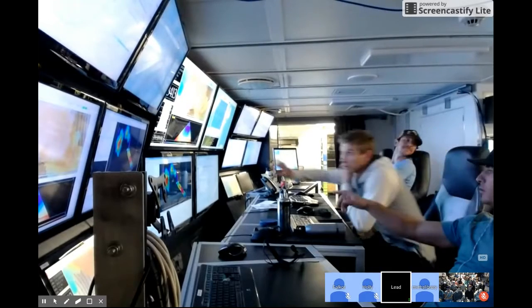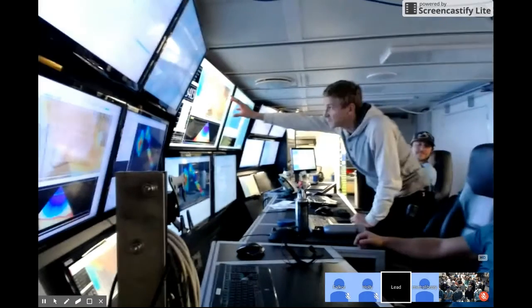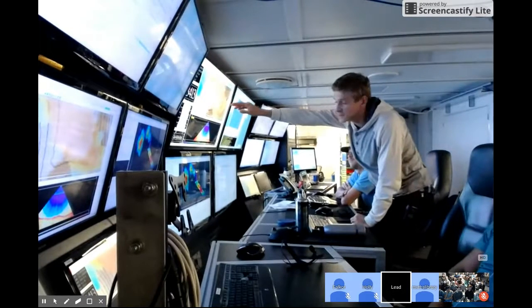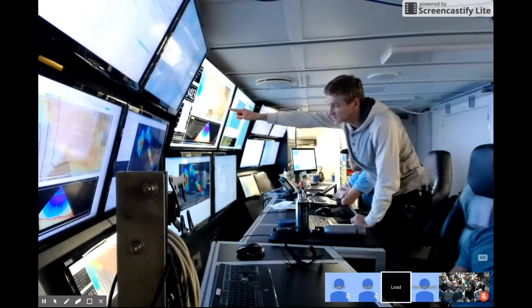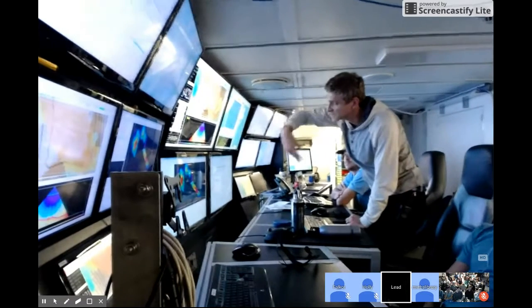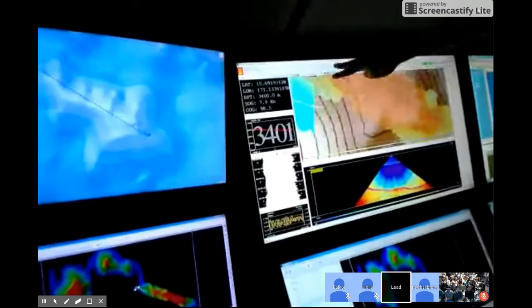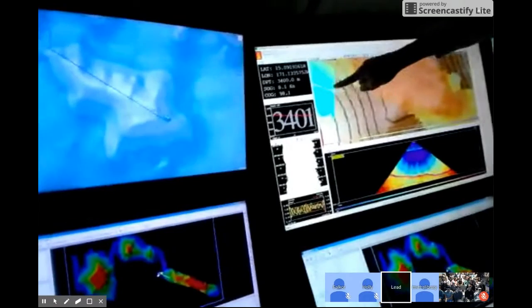All right. So right here we have our multi-beam display. This is the real-time image of the live data that the sonars are collecting from the ocean floor. So basically, as we send sound down to the ocean floor and it bounces off and comes back to us, we see how deep it is, and we're basically making a map. As you can tell, this is where our ship is, this is where we've already mapped, and this is the live data coming in real time.